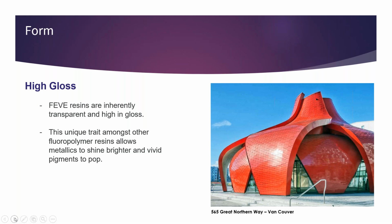Another thing to consider is that if you're doing a metallic or a brighter color, when you think about something that maybe is slightly lower gloss, if you think PVDF traditionally, you think 20 to 40 gloss. The material itself is not completely transparent, and again, that has to do with the chemistry. So if you were to put a bright pink pigment into a clear glass of water versus into a hazy or frosted glass of water, you would see a difference in that color. And it's really the same thing with the resin systems. So if you're doing something that needs to be a bright, vivid pigment that needs to pop, a more transparent resin system is going to help you achieve the look that you're going for.